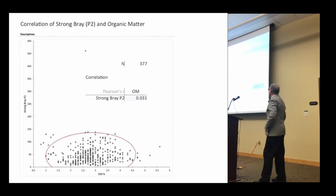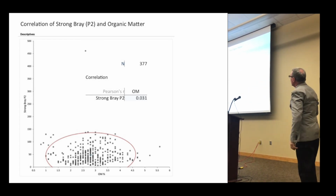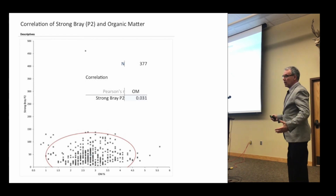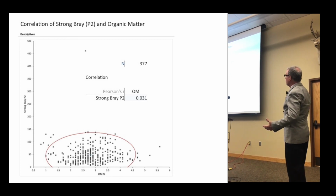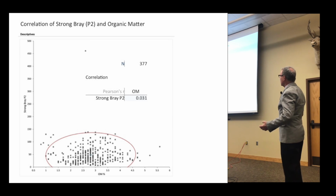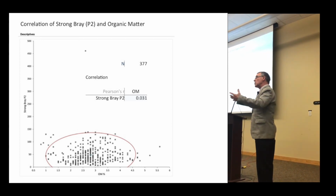Now let's see what we got on the soil database. Some people put a line through it, and if that line is at exactly 45 degrees, that's a near perfect correlation. So what about the Bray? The Bray P2 is supposed to be an extraction of phosphorus and organic matter combined. So there should be a correlation between how much Bray 2 you extract and organic matter, and there are 377 fields that were tested in this data set. The Pearson's R coefficient says none. No correlation whatsoever between the organic matter that's in a soil and how much P2 extraction you get.